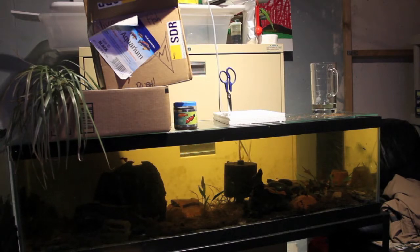But cockatoides, Apistogramma, Pelvicachromis, cichlids in general do an incredibly good job at protecting their fry. Like I said, I've got some fish upstairs in the show tank with a lot of other fish, but they're holding out. Most of the fry have survived, like I said earlier, and cichlids, they are very good parents.